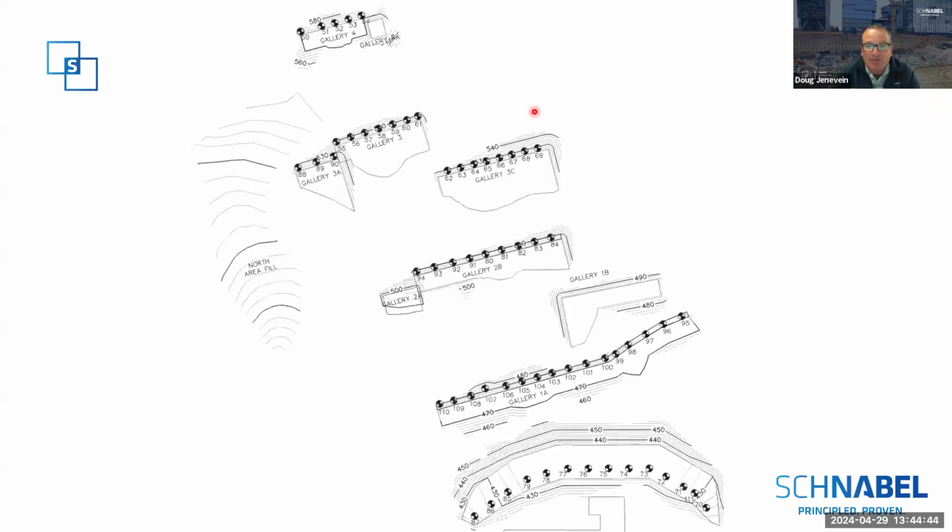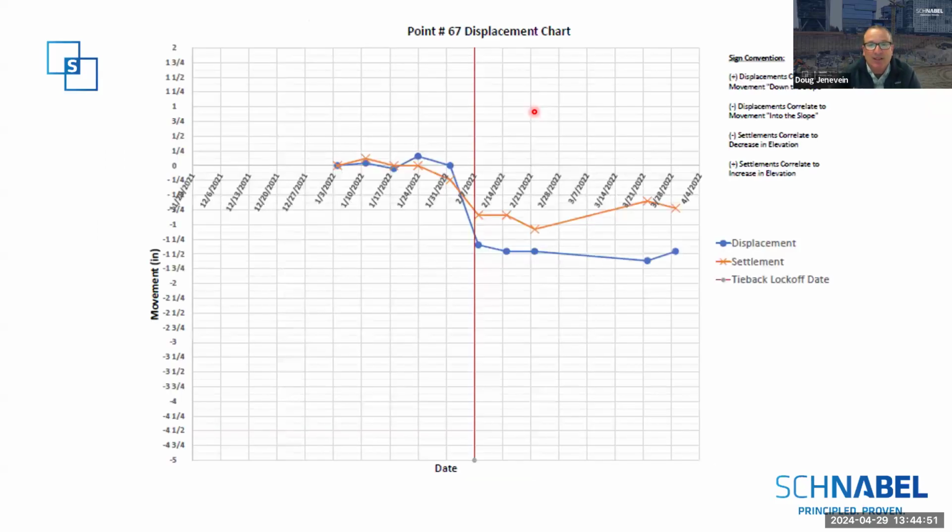So you can see we had a significant number of survey locations at each of the whales and at the soldier piles, and then produced graphs over time. So you could see positive readings were displacements downhill, negative readings were displacements uphill. So you can see after the whale was constructed, we saw some downhill movement from relaxation of the slide, the destabilization of it. And once the anchors were stressed and locked off, the whale was pulled back into the slope slightly, and then we maintained a stable movement.